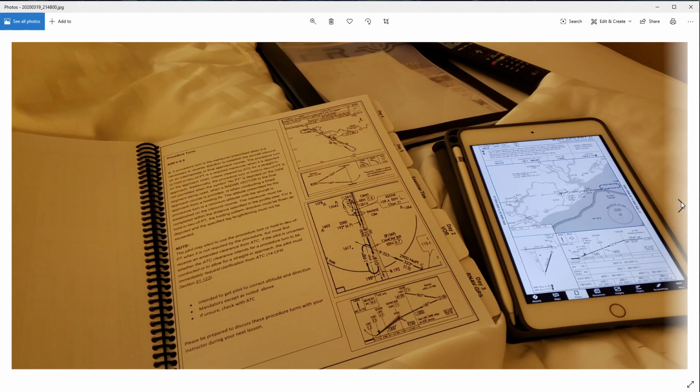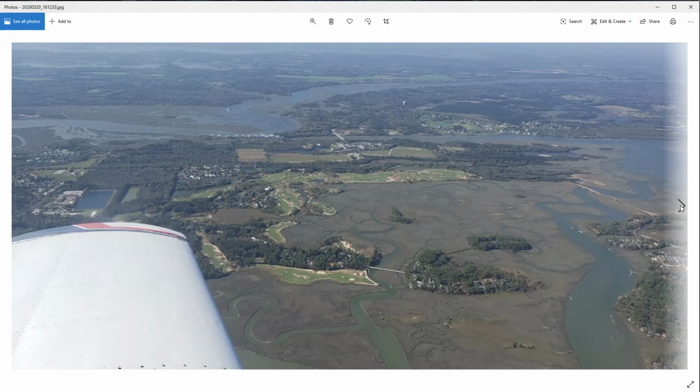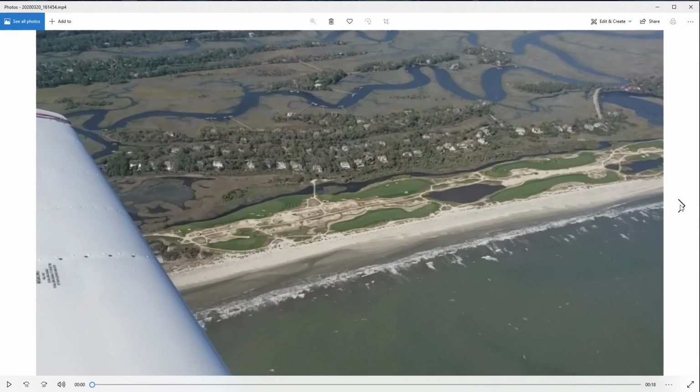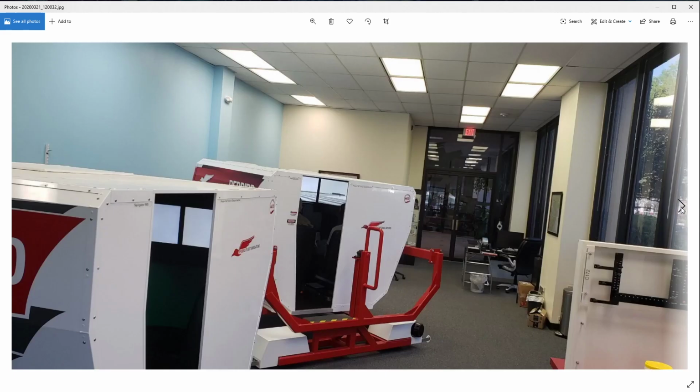Another great picture. This is me doing homework one night in the hotel room. There's my instructor, Will, over here. And us getting gas at one of the airports in the Charlotte area. Some more cool pictures. This is a picture over Kiawah Island. This is the ocean course. We were flying up and down the coast one day and took my hood off, looked at some pictures. Here's some friends that we had on the ramp with us one day. It's pretty cool. More pictures there.